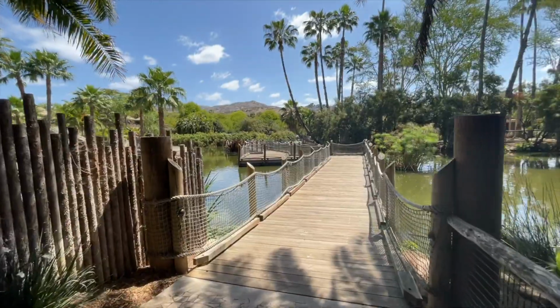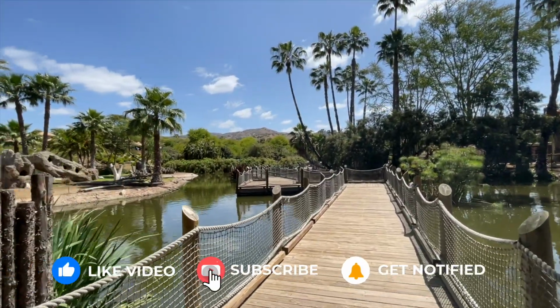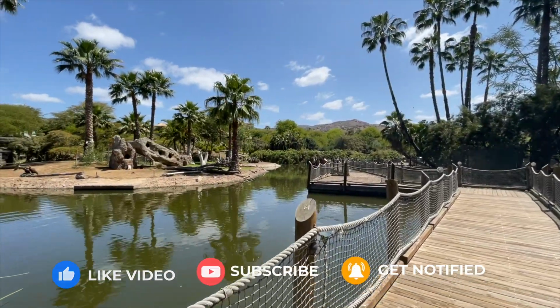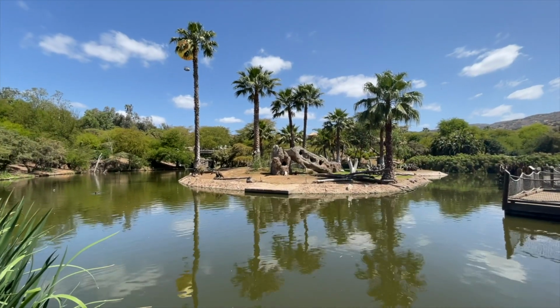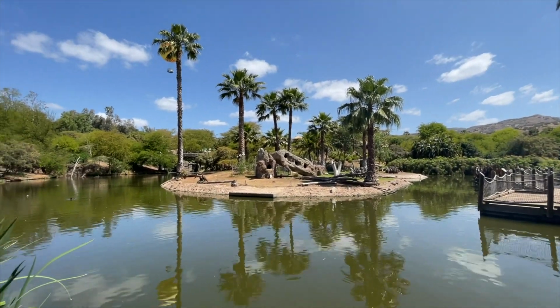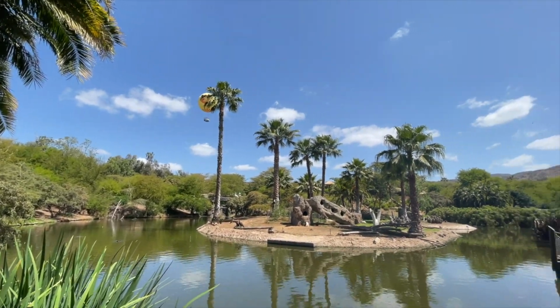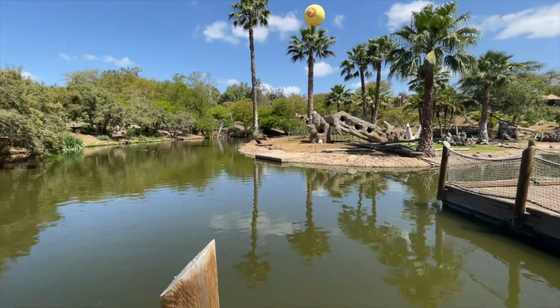Beautiful view of the safari park right here with those palm trees, the clear blue skies, the water, the rope bridge, the little island. Oh, this is picturesque right here. Absolutely gorgeous. Oh, we can see that hot air balloon up in the air. It's going right now. Over on that island, it's just a bunch of birds.